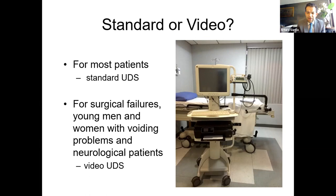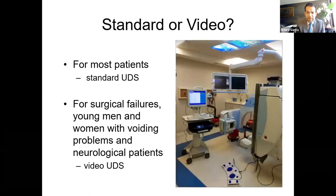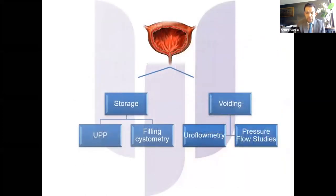So this is the machine I have in my private practice in Mexico City. This is the place I do the standard urodynamics in Mexico. This is a normal room. We don't have any sophisticated equipment. And this is the place where I do the video urodynamics. We have a large fluoroscopy machine where we can do the women sitting and the men standing up a video urodynamics. So as I said, I decide this on the day of the test.